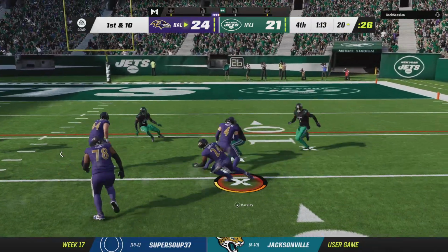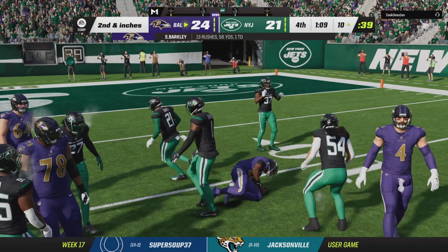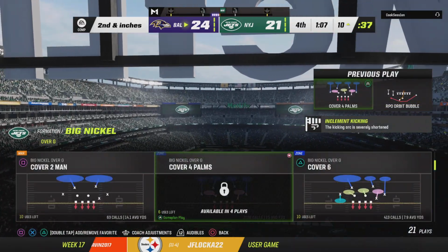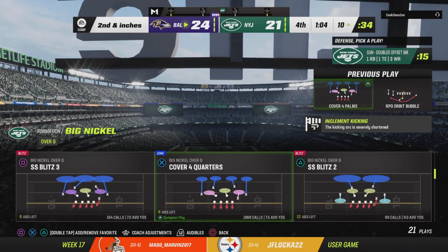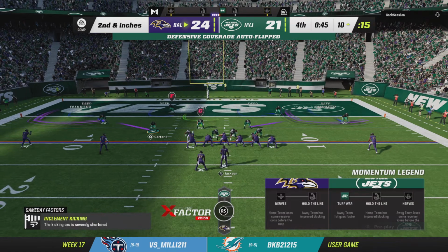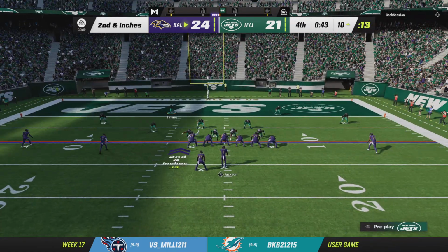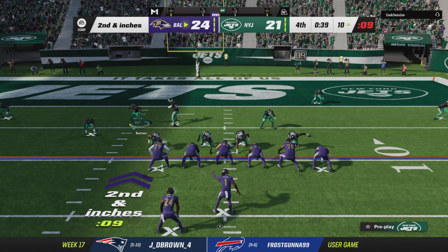A give to Barkley out of the gun, and he'll get it here to the 10-yard line. 56 yards rushing for him so far this one as he nears 1,400 for the year. This defense needs a big play in the worst way because so far, they're not putting up much of a fight. If they don't get a stop here soon, this game could be over for them.